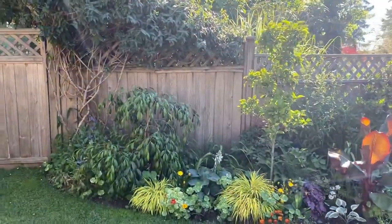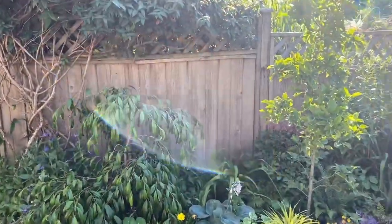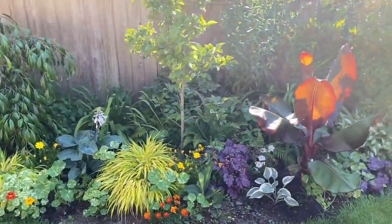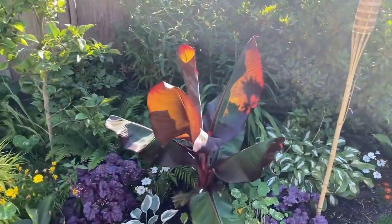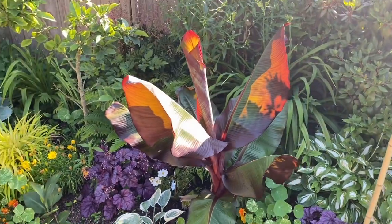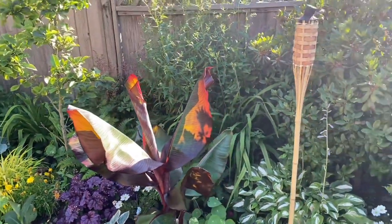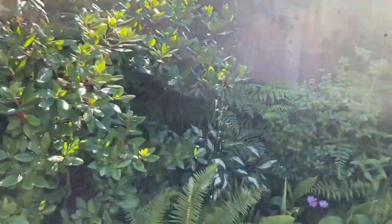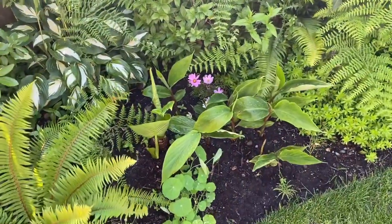This is kind of a more shady area, so we have a camellia there. This is a magnolia, some hostas, Japanese forest grasses. This is a red obsidian banana, loving the heat, loving the sun. We got a rhodo and some gingers coming up there.